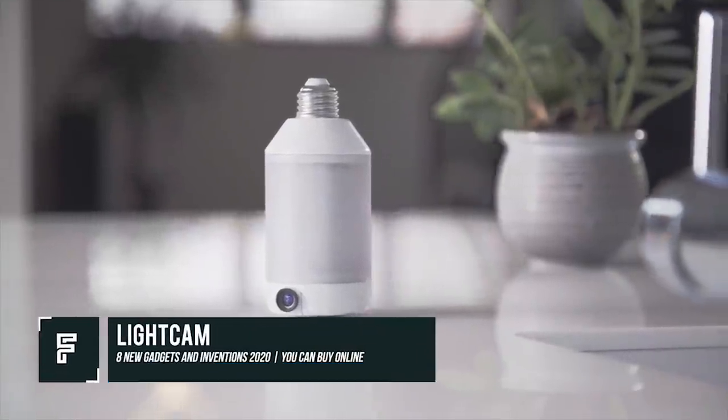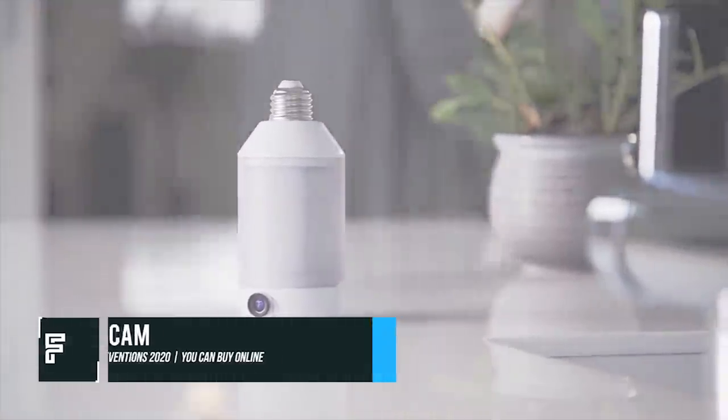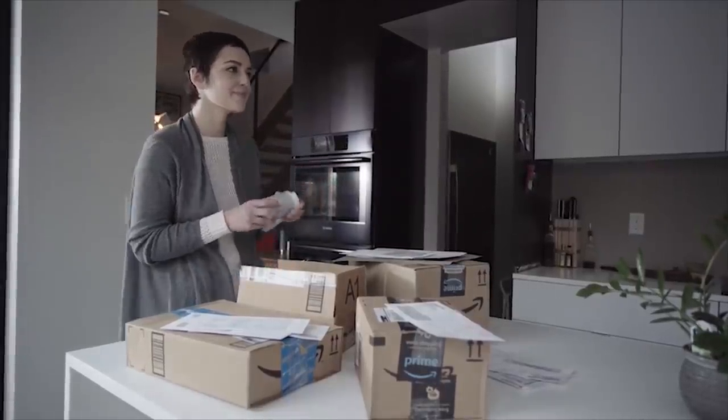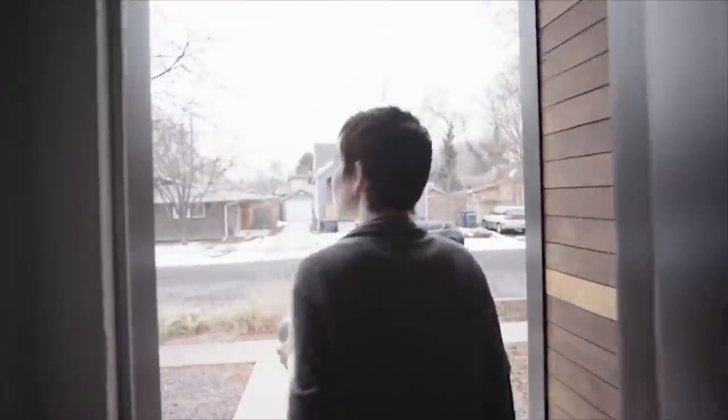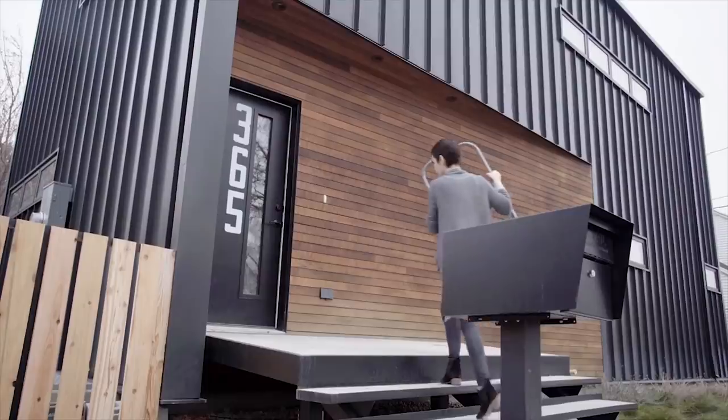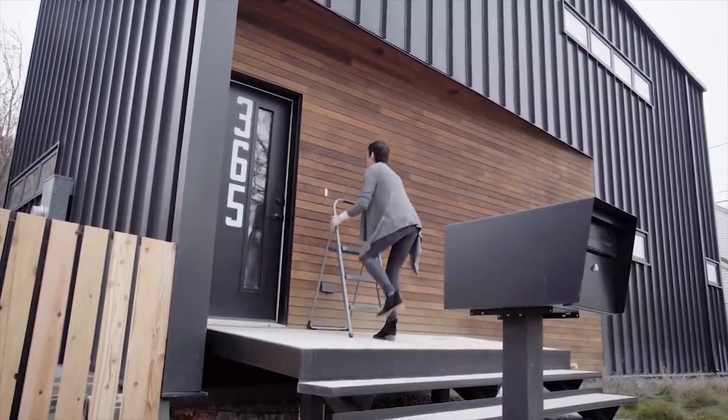Eight, LightCam. LightCam is an all-new technology that is currently in the development stages, though the company plans to launch the product very soon. It is currently available on Indiegogo for just $109 per bulb. The idea behind this bulb is to provide a security camera that can be used by virtually anyone.